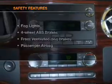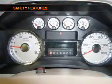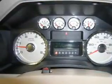player. If safety is a high priority, rest assured knowing that these top safety components are included. Front ventilated disc brakes, passenger airbag.